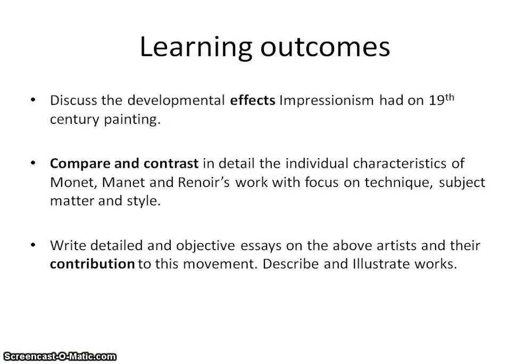Learning outcomes for this scheme. Students will be able to discuss the developmental effects Impressionism had on 19th century painting. They will be able to compare and contrast in detail the individual characteristics of Monet, Manet and Renoir's work with focus on their technique, subject matter and style.